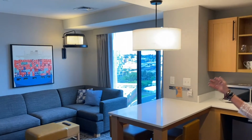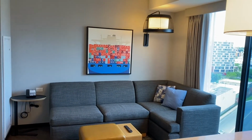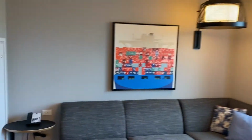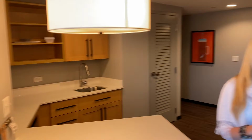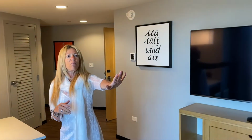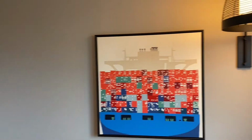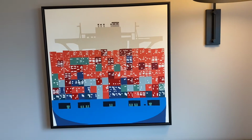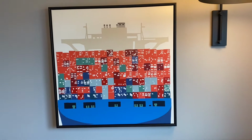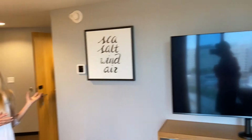As you can see, they do have the standard corner couch that you see in almost every Hyatt, but this one is really, really spectacular in that they brought in the location. So you can see by the pictures on the wall, those are the ships, the container ships. Out here in the port of Boston and Boston Harbor, it's obviously a working port. I love this. I mean, sea salt, wind, air. What doesn't make you feel better?